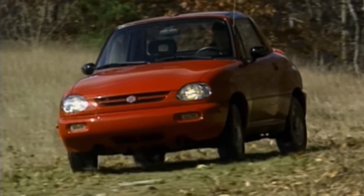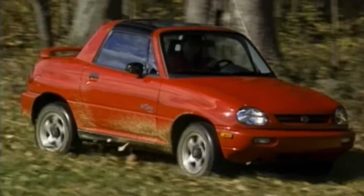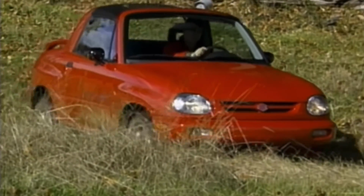However, it did have 6 inches of ground clearance. It had optional four-wheel drive, and it actually was capable off-road. It gave you the opportunity to still have a nice vehicle that drove well on the road, but was also capable off the road. Now, it wasn't going to be a Jeep Wrangler, but it did have four-wheel drive, and it actually performed extremely well.